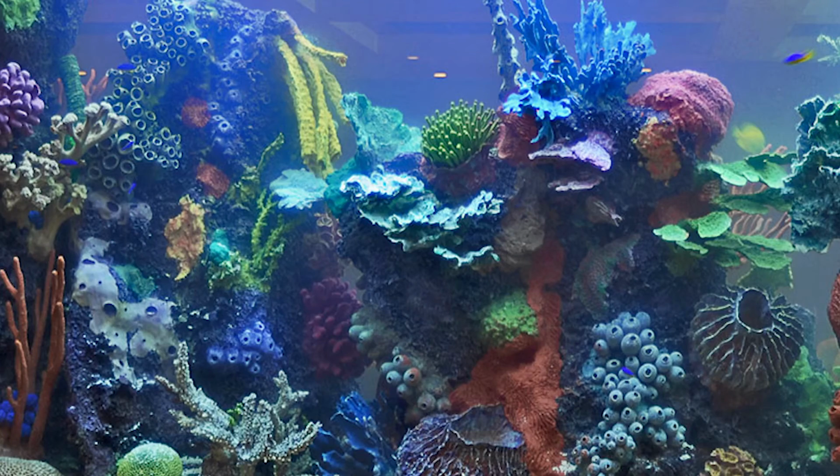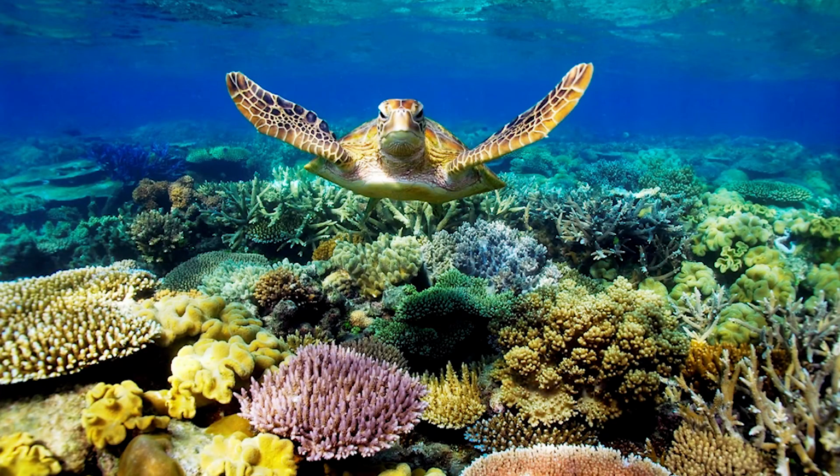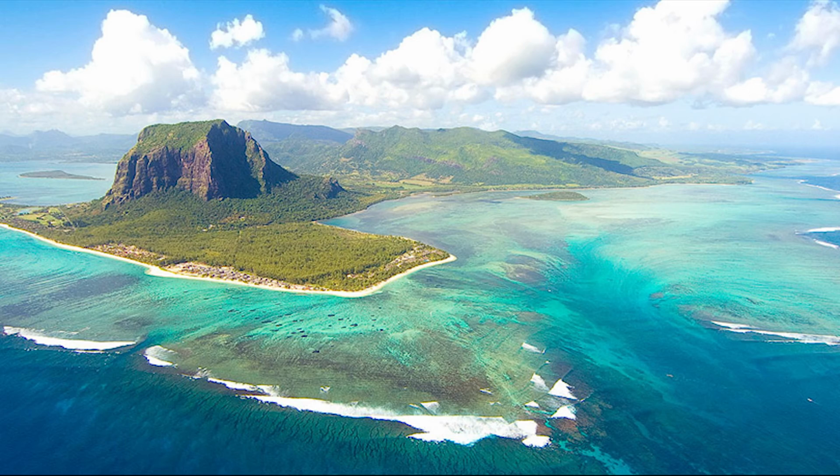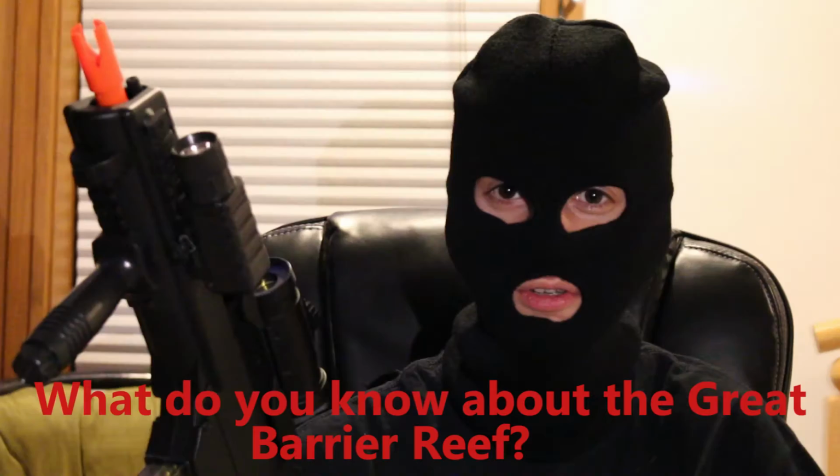Hey, what are the different reef systems? There are 3 types of reef systems: fringing reefs, barrier reefs, and atolls. Can you give an example of where they're located? There is a barrier reef in Australia called the Great Barrier Reef. The island of Mauritius is entirely surrounded by a fringing reef. There are atolls all around the Hawaiian Islands because of the volcanic activity.